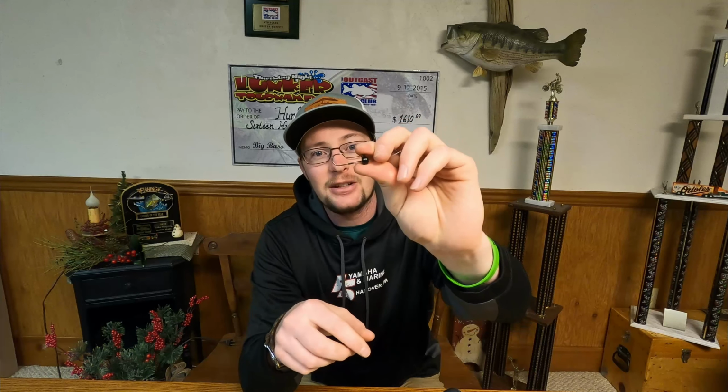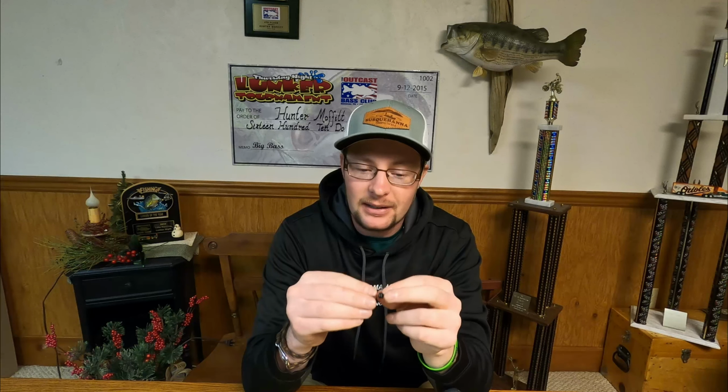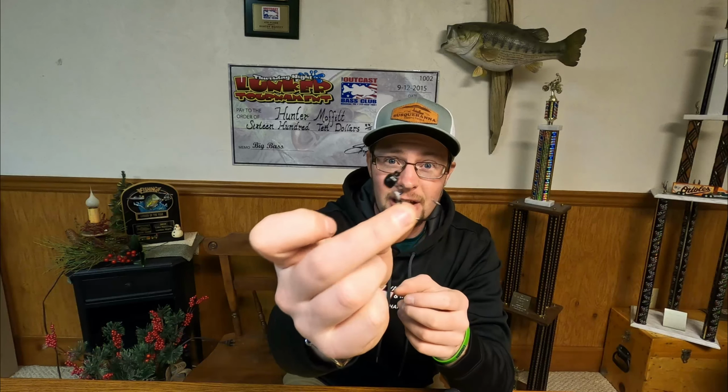My favorite kind of Ned head is one like this. This is a little Wu Tungsten Ned head. Nice thing about them is they print the sizes of the weights on them, so you don't ever have to guess, unlike Z-Man or anybody else. And me personally, I'm not a big fan of the Z-Man ones because I've had too many of them break on me. But one thing Z-Man does make that Wu doesn't is the Texas rigged Ned head.